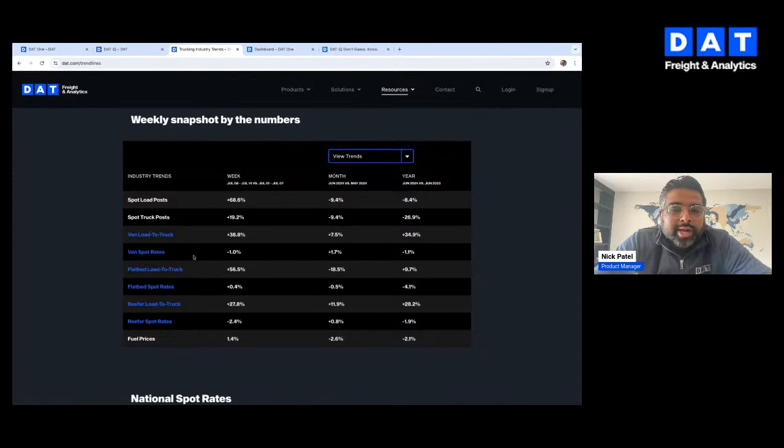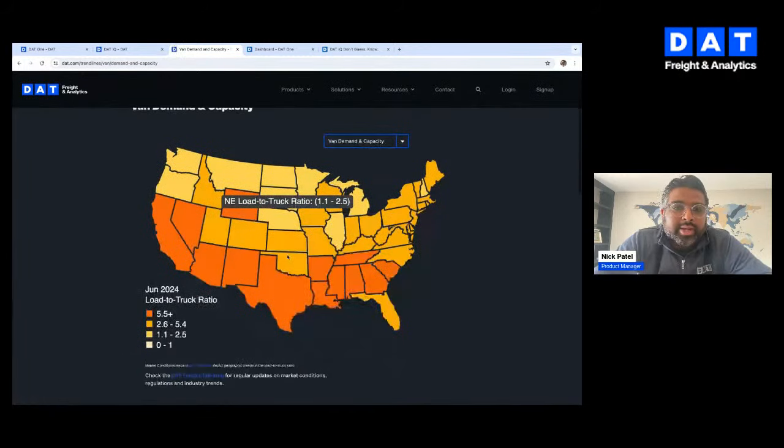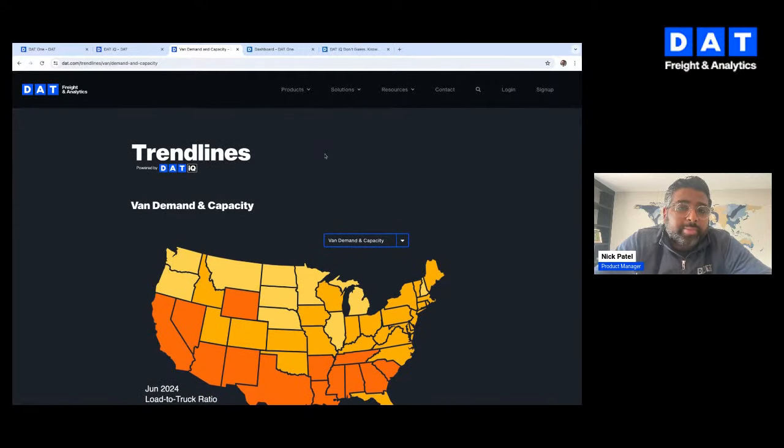Rating data, and how that tracks week over week. And then we have different pages here that express capacity geospatially. So here, navigating to demand and capacity at the state level for the van equipment, you could see where markets are trending hotter, cooler, and then how that tracks over time, month to month. So yes, some of this data we provide publicly through DAT.com trendlines.